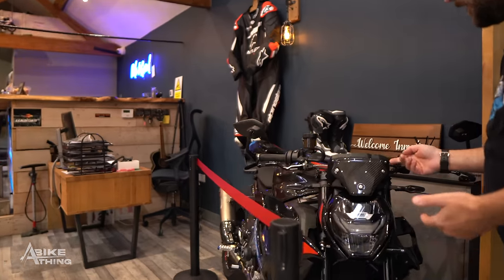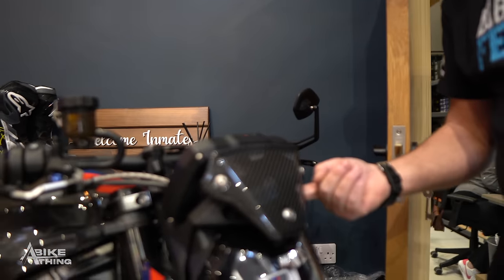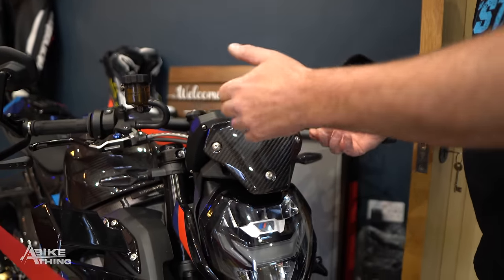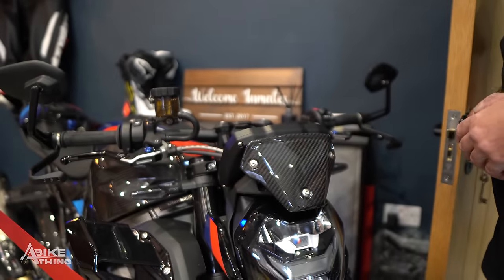If you wanted to pinch this, you've still got to take three screws off here and then three screws behind it. Then you can get to the circlips, then you can remove the TFT. You can't just pick the clips off as it is stationary.